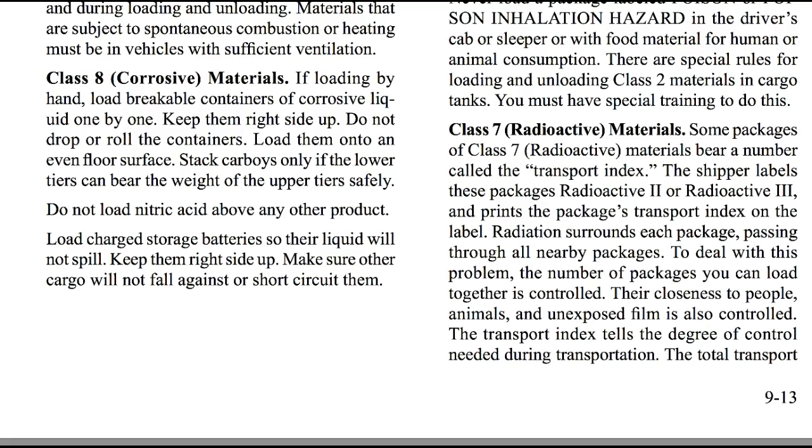Load charged storage batteries so their liquid will not spill. Keep them right side up. Make sure other cargo will not fall against or short circuit them.